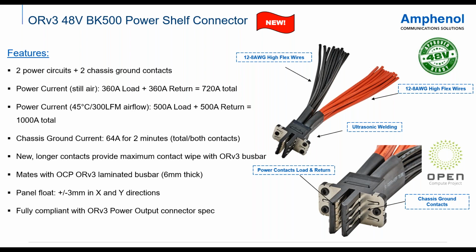These come also in bundles of 12 by 8 gauge high flex wires. So there's 12 cables per circuit on these. And the number and placement of these can be configurable within the application requirements. The wires on both of these connectors are ultrasonically welded, right, to maximize efficiency, reduce voltage drop, and improve overall contact resistance.